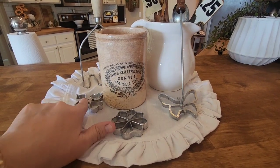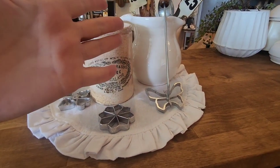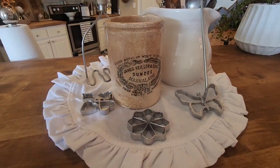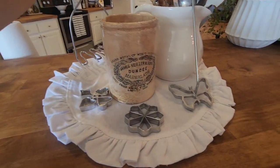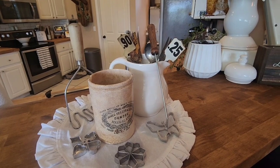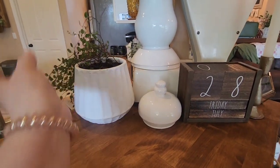I got this recently from the thrift store. I'm not sure if I posted the video or not. It's a vintage, I think it's a pancake maker. I mean, like a toast press or a pancake press or something like that. I'm not sure. I'm not going to use it. I just think it's pretty. And this is a vintage, like potato masher, but it's metal. Some old silverware and some cash register tags.